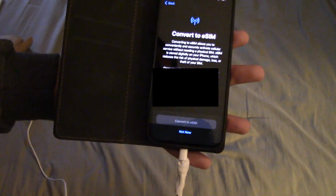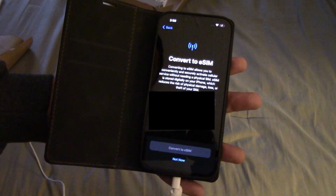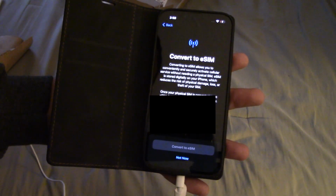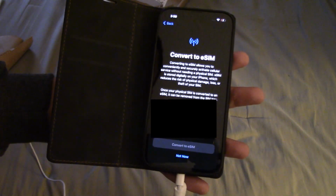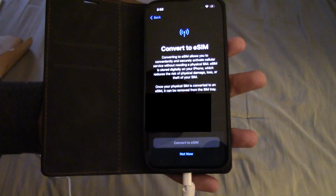Convert to eSIM, and it's going to show my phone number. Let me see. So it's asking about eSIM, which is stored digitally. Once your physical SIM is converted, it can be removed from the SIM tray. Yes. Okay.